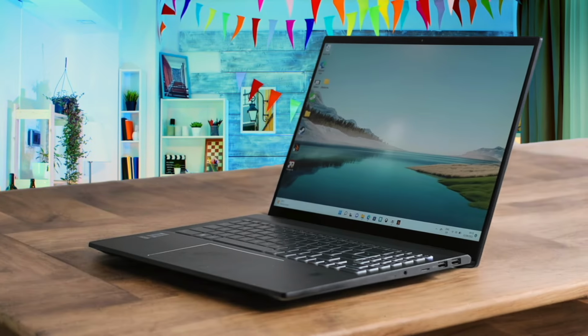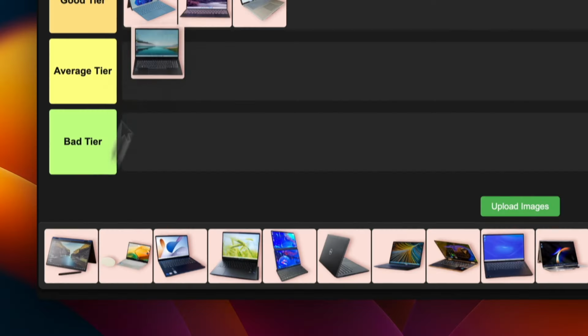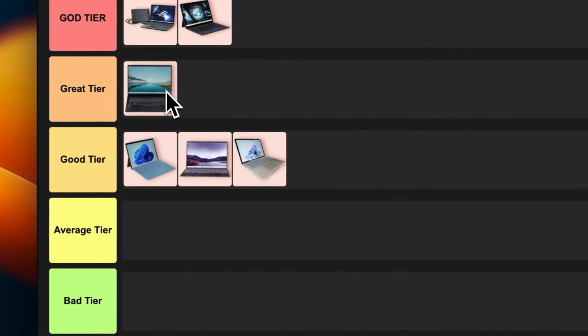But let's be real, it's a bit chunky for a tablet mode and that fan can get noisy under load. Still, for professionals who need a versatile powerhouse, this is a solid choice. I'm feeling good about this one. It's going in the great tier.